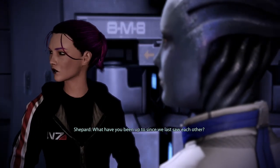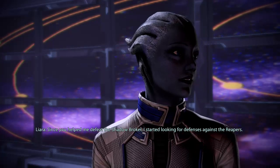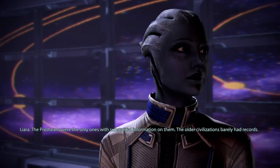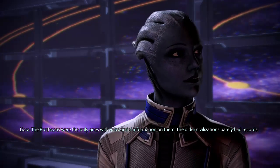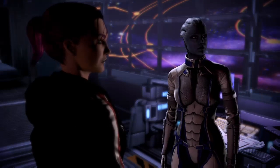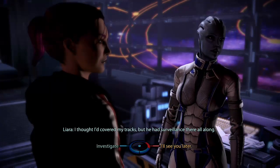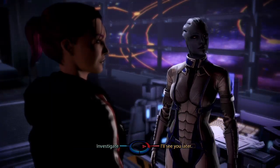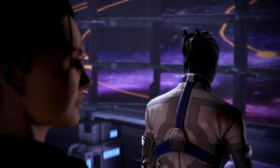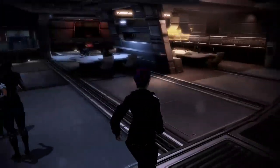What have you been up to since we last saw each other? Since you helped me defeat the Shadow Broker, I started looking for defenses against the Reapers. The Protheans were the only ones with substantial information on them. The older civilizations barely had records. I knew the Illusive Man was hunting for the same thing when our agents began crossing paths. Like on Mars. I thought I'd covered my tracks, but he had surveillance there all along. We'll talk later, Liara. Of course. Please, enjoy your day.